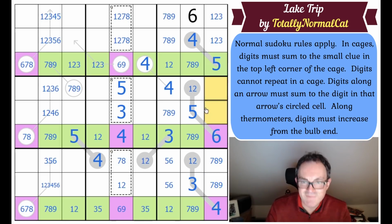This domino, bobbins! This domino is, one of them is a 1 or a 2, one of them is a 7, 8 or a 9. That's not what I was hoping for. Oh dear. This arrow, I've not actually... yeah, this square's suddenly become a bit more restricted, I think, than when I last looked at it.